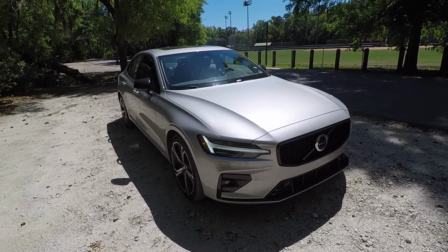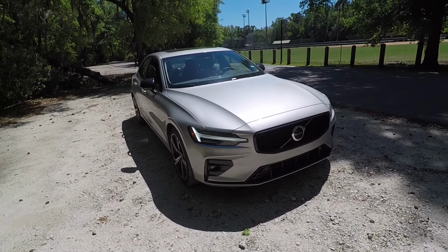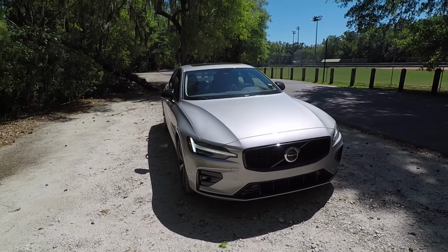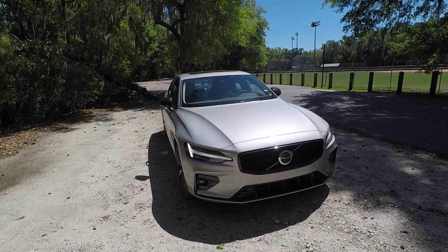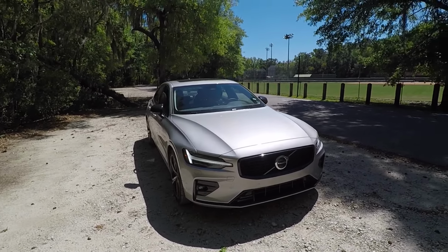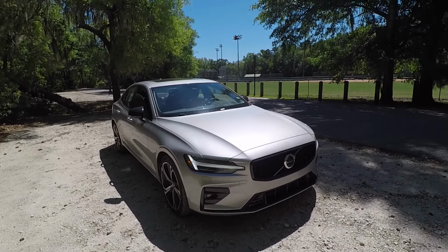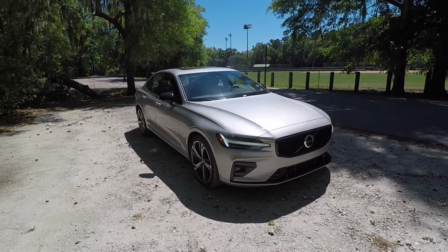So there you go. That is the 2024 Volvo S60. Overall, I've enjoyed my time with this car. It's not the most fun car to drive, and the tech was a little disappointing, but it did a great job on the highways, and the steering feel is actually pretty good when you put it in the firm setting. If you're looking for a safe, reliable car that looks stylish and is comfortable, then this could be right up your alley.